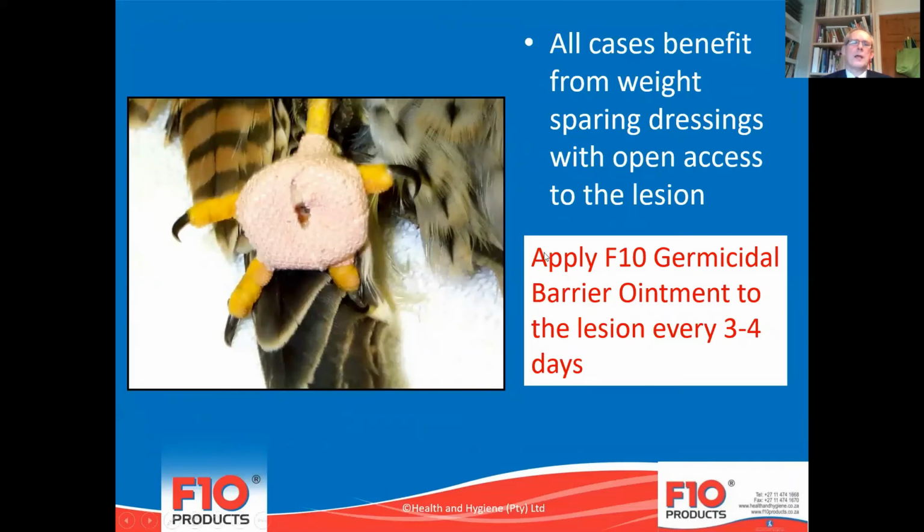So here we go. Here is a pressure relieving dressing on a little kestrel. So we have a ring donut shaped dense foam pad on the bird's foot, relieving pressure from the center, leaving a little hole open so we can keep applying our F10 germicidal barrier ointment on a regular basis.